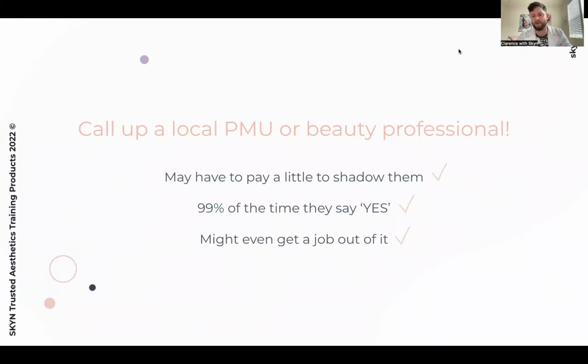And you might even get some kind of job out of it, because a lot of women are busy and booked, because these procedures are so high in demand and there's just not enough people to fill them. A lot of times there are women looking for someone to come shadow them. So they might actually toss some of their bookings over to you, and then you can start doing them.